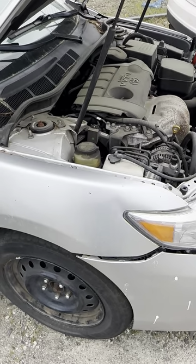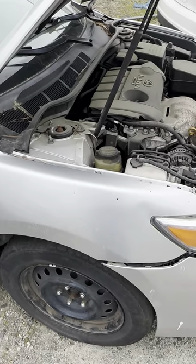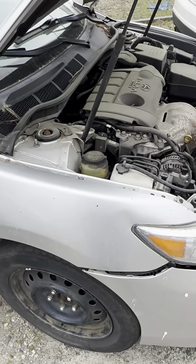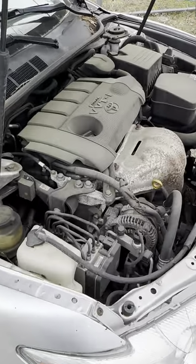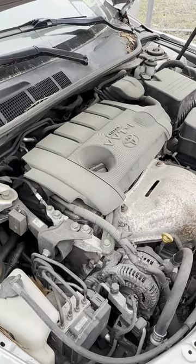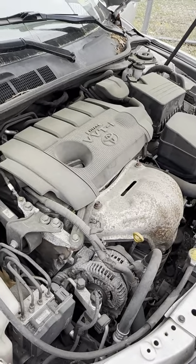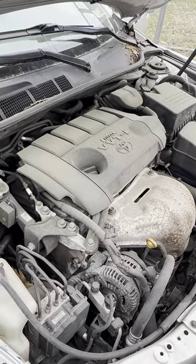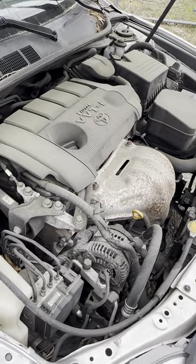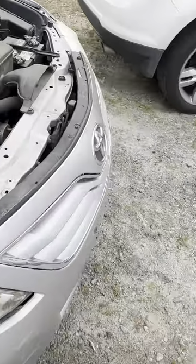Reverse. Solid going gear. You heard it start up. That was lot 48, 2011 Toyota Camry. $85 key fee, approximately 172,000 miles on it.